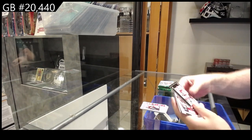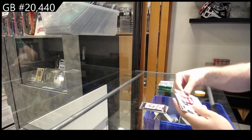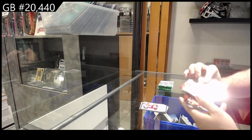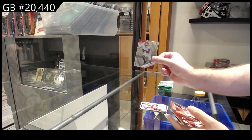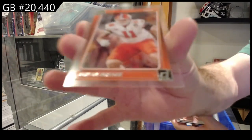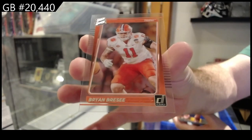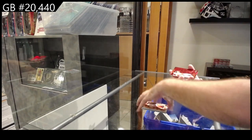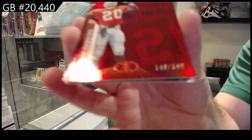Anderson Jr., Mims, McKee. I hear they're not all the same thing. Tank Dell, Phoenix. Donruss, rated rookie of Breesy. Number to 149, Dawkins.